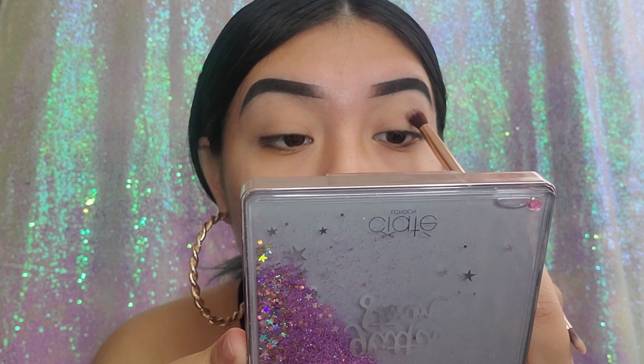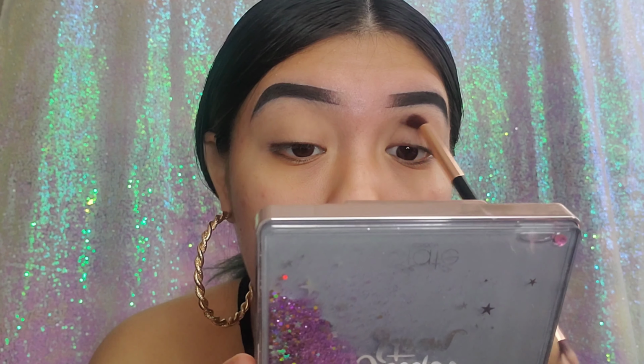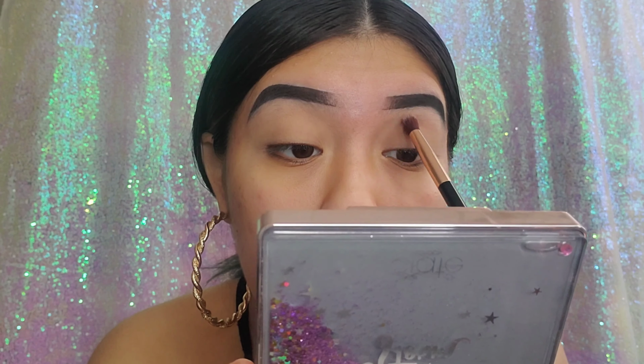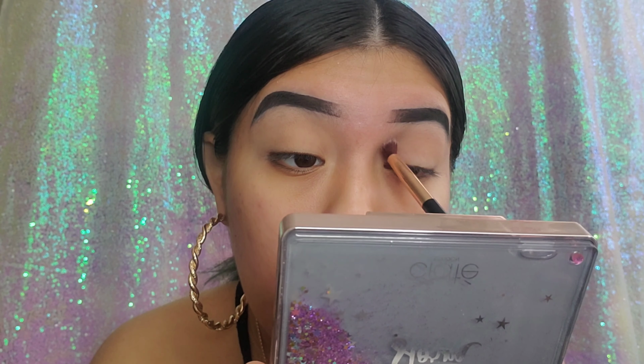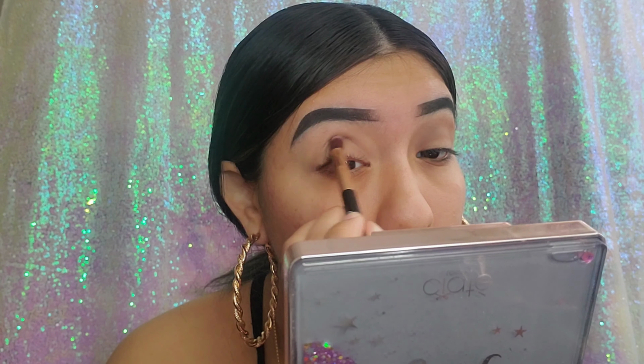Now I'm going to go in with the shade Twig, which is a brown gray kind of color, and I'm using this as my transition color because I feel like this is a very light base color and I want to build it up to do a smoky eye, and I feel like this is the perfect transition color to go to.